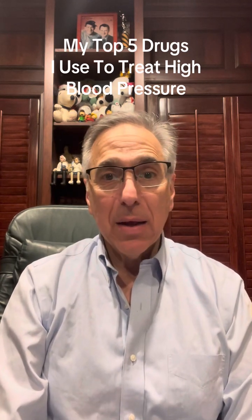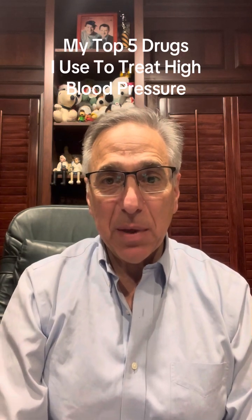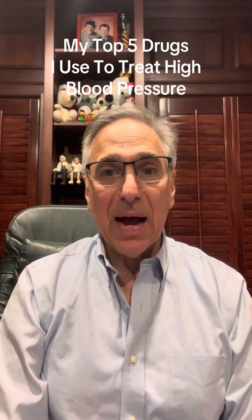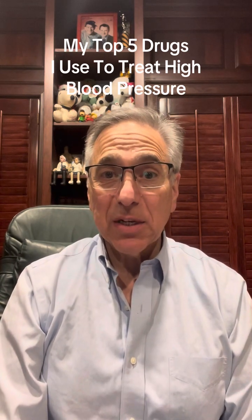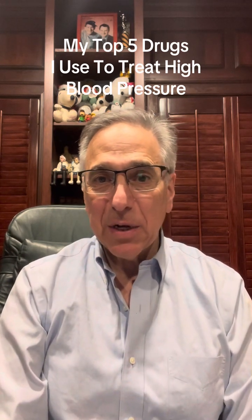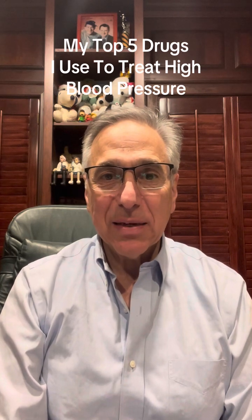It's generic, but some insurances still won't cover it. It could be a PBM thing, a pharmacy benefit manager thing. Cons, it can cause edema and swelling in the legs, and gum swelling called gum hyperplasia. It's pretty ugly stuff when your gums start to bleed as well. Any good dentist knows this.